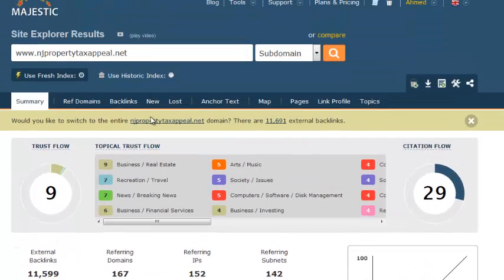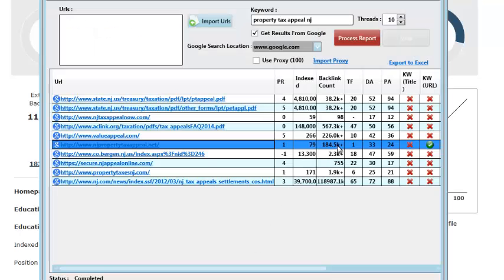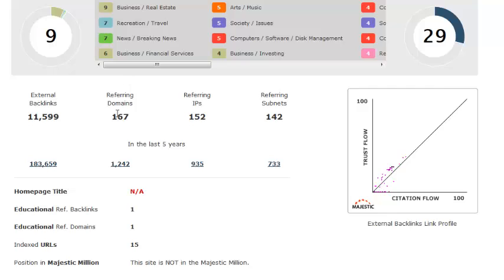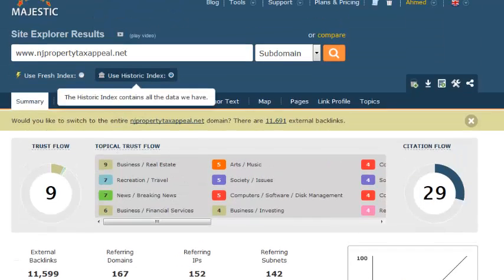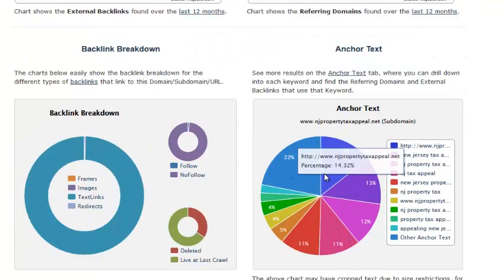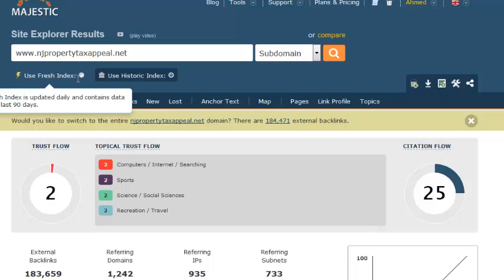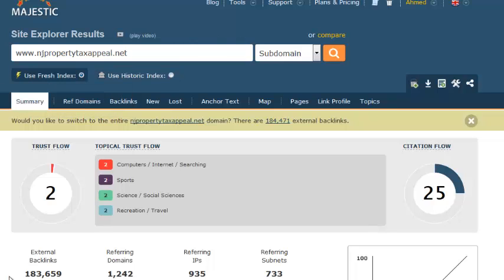Okay, so this is a fresh index. Fresh index is the last 3 months or something. Okay, 11,599. That's a little bit different to this. Let's have a look at the historical data. There we go, that's more like this here, isn't it? Yeah. Okay, so 183,659 links. Now that's a huge amount of links. Your anchor text has been diversified over these, so that's pretty cool. But looking at the fresh index, it looks like you're getting loads and loads of links on a daily basis.